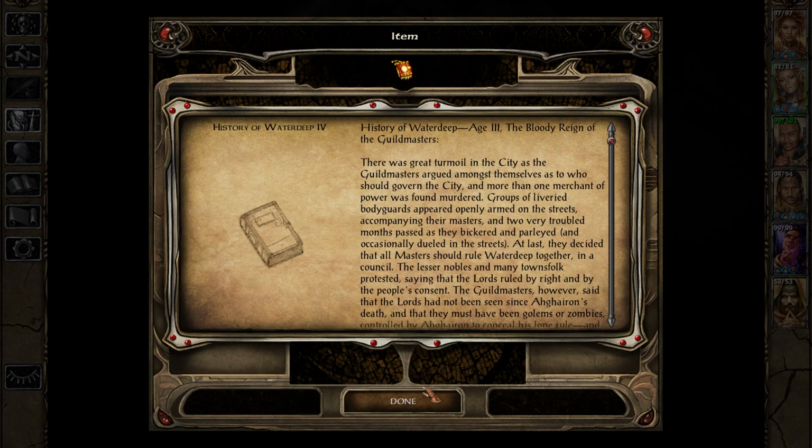Okay, let's go with number 4. History of Waterdeep, Age 3, The Bloody Reign of the Guildmasters.